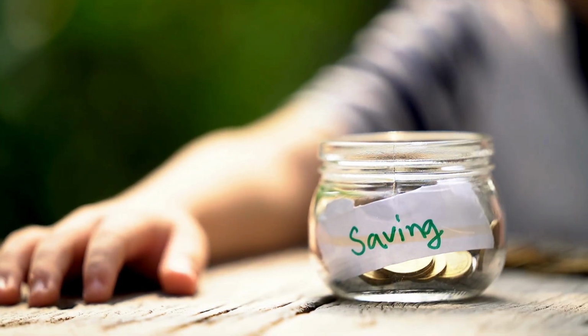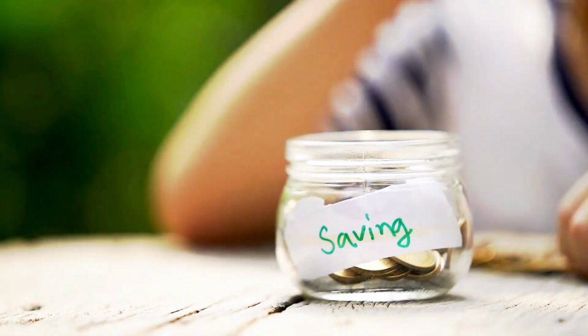The biggest mistake that I see renters make is trying to save whatever's left over at the end of the month. And there's never going to be anything left over. Automation from your paycheck is going to remove that friction.